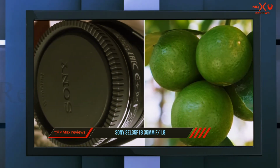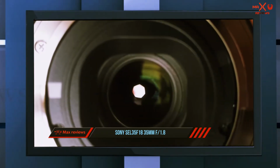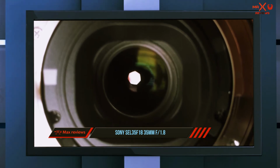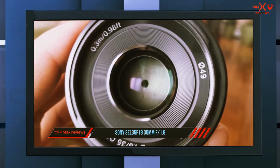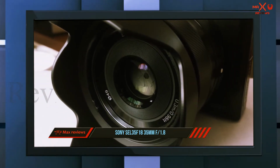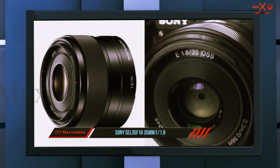If you own a full-frame Sony body, feel free to skip ahead to the next recommended lens, since the 35mm f1.8 is only for APS-C sensor shooters. Although technically it'd fit on a full-frame body, you'd experience nasty vignetting unless you crop the image in camera. On a crop sensor Sony mirrorless camera, this lens will give roughly a 50mm field of view, which is ideal for a whole range of subjects.